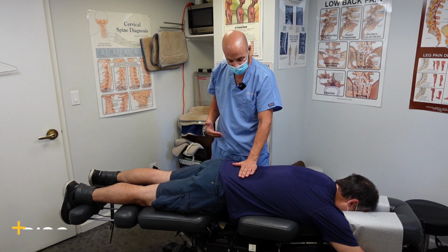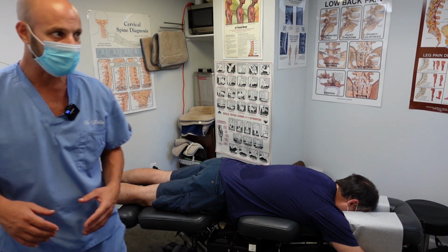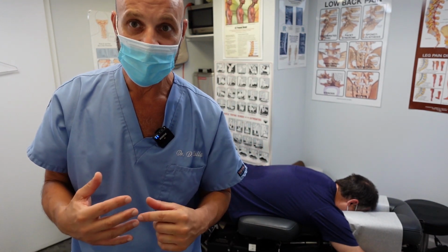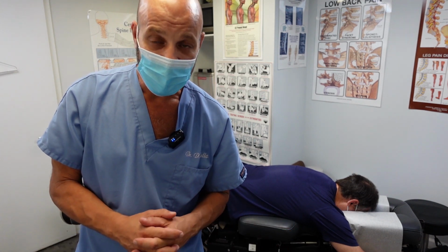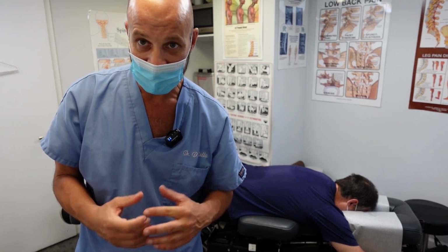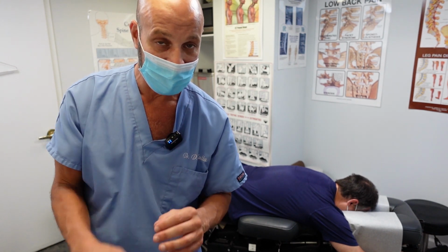So he also has a disc fissure, and that's something I want to talk to you guys about. A disc fissure is when the disc in between the bone cracks. A fissure can also be called a herniation. Typically when it cracks, fluid leaks out, okay? But it doesn't always have to be the case. You can have a degenerative disc or a dried up disc and have a fissure or a crack.